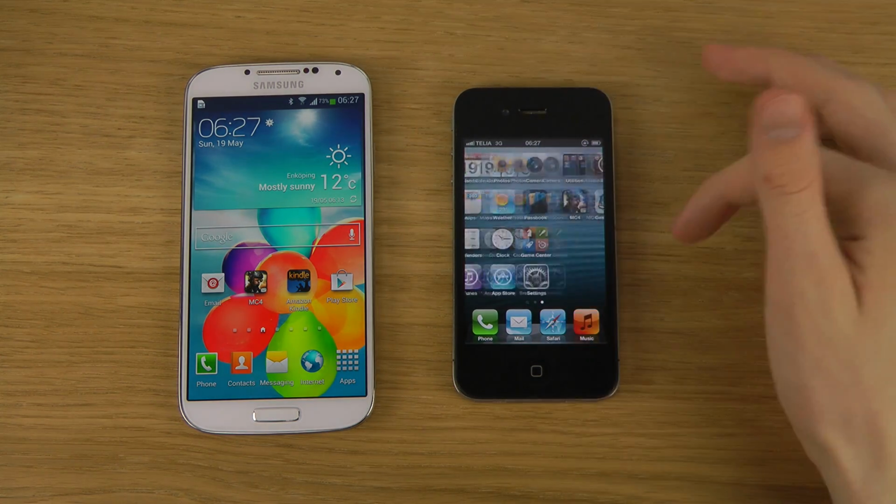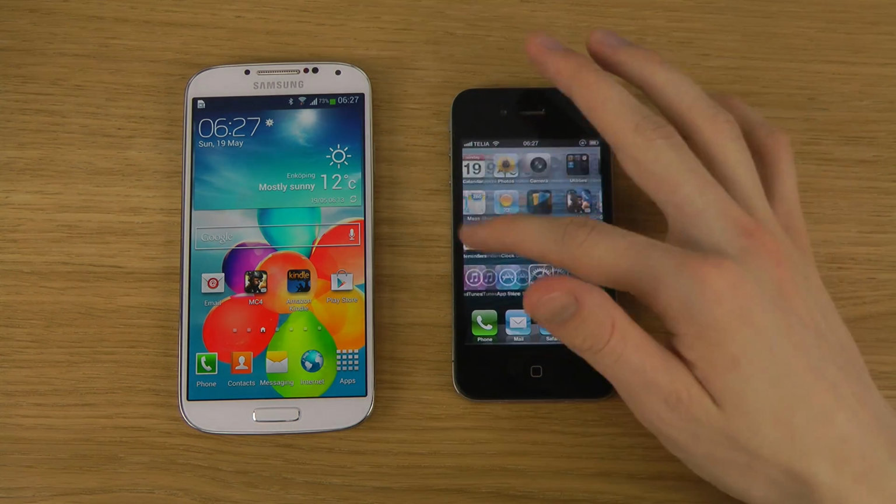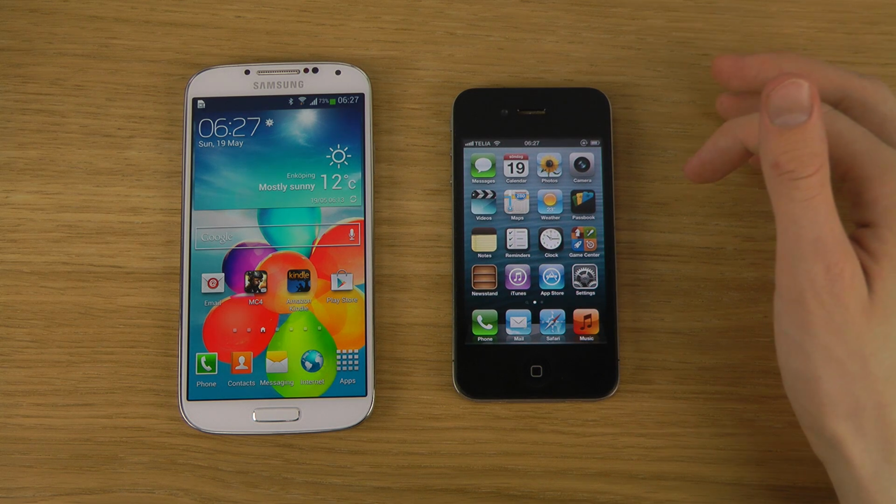Sure, this was nice in 2010, but we need some new cool features now, and I really do hope that iOS 7 will bring some of that.